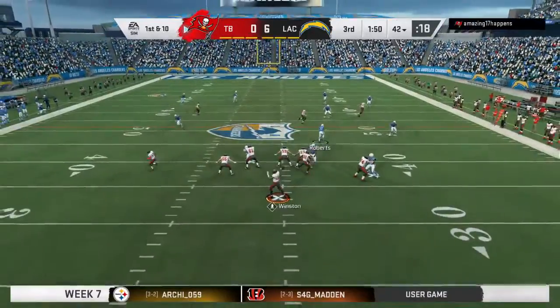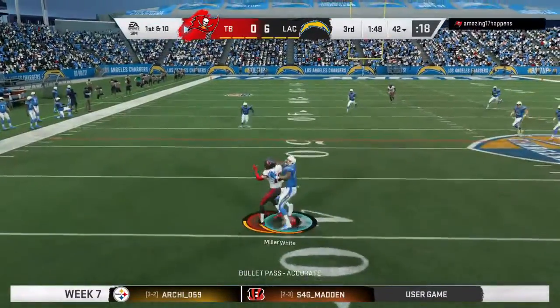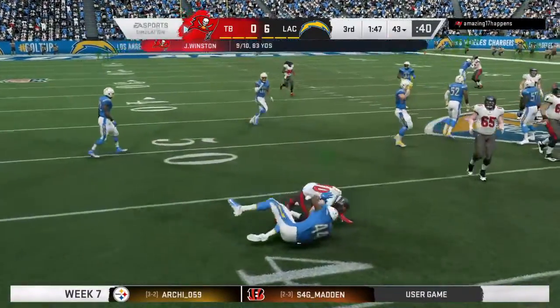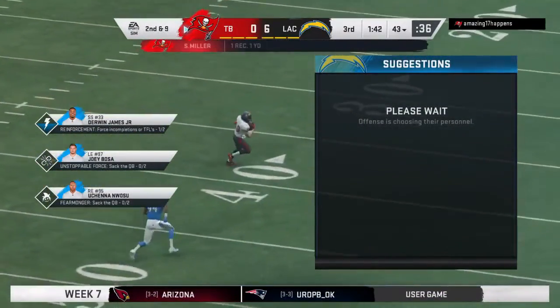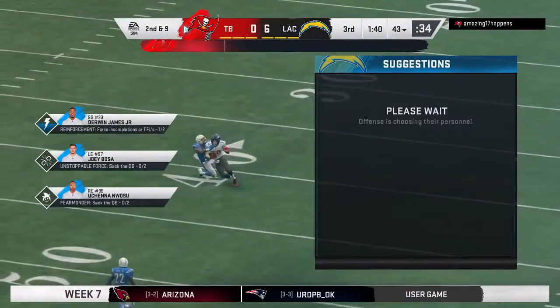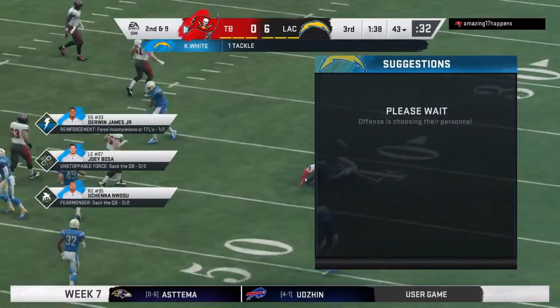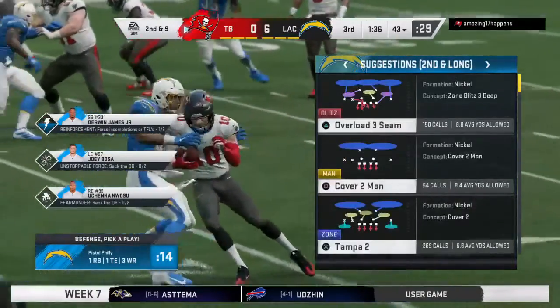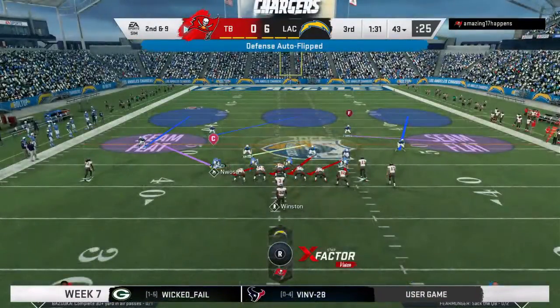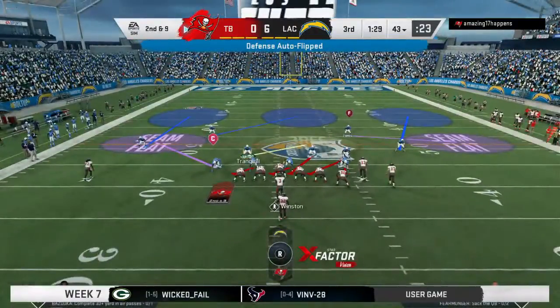They go play action here on first down. He completes this into the hands of Miller. Just a yard on the catch there. It'll be 2nd and 9 at the 43-yard line. They only got a yard out of that last completion, and that makes this 2nd and 9.